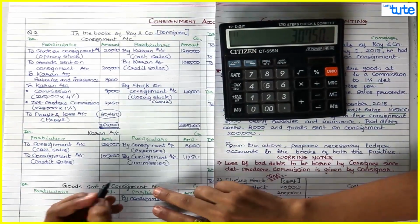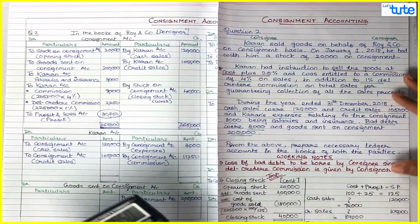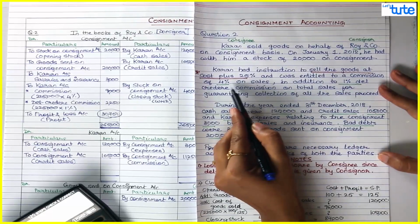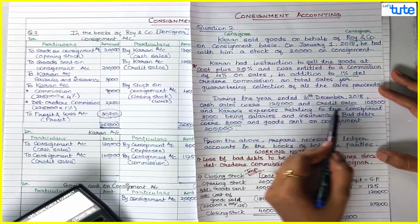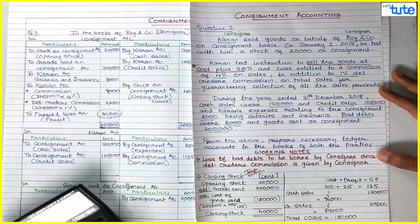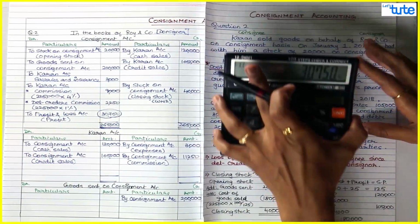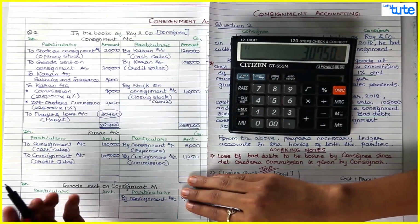In this case, in current account, is any settlement made? Have they specified that the settlement is made? So this is the opening stock, this is the commission to sale cost plus 25%. There is cash sales, credit sales, consignor's expenses, bad debts and goods sent. Now in this case they have not told you about the settlement. So whatever the balance is there in the consignee's account will just get carried forward.